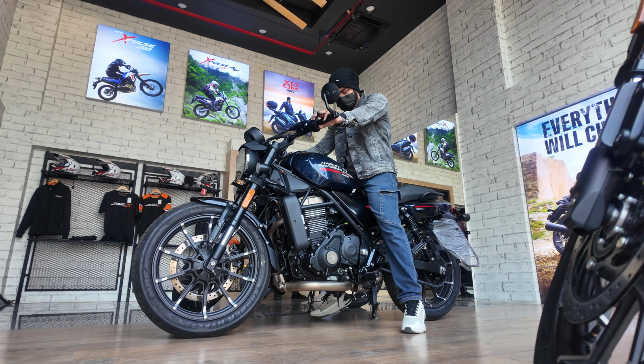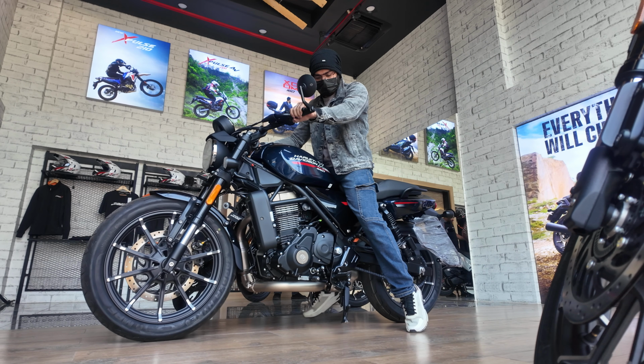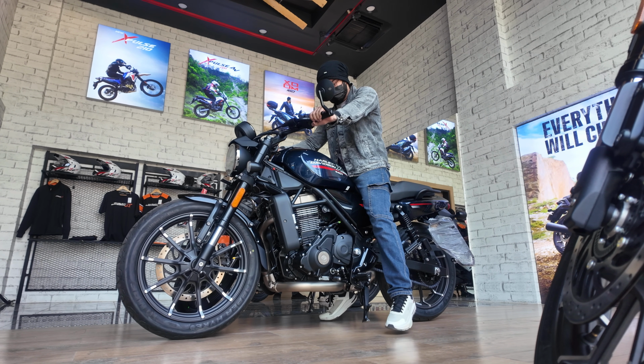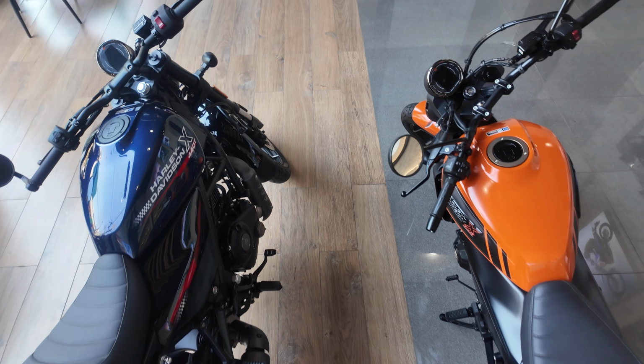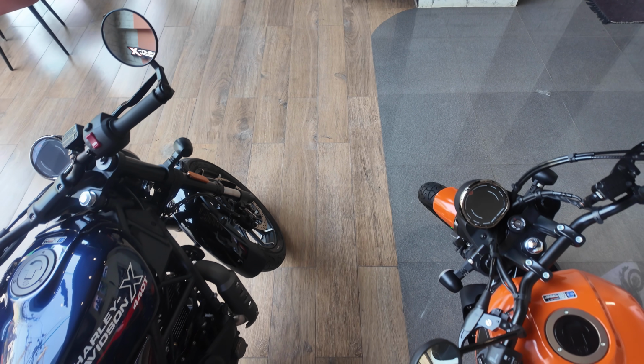This is the X440T from Harley Davidson, the company's second offering, and these are available in Hero Premier dealerships, and I have seen some of them in the Harley stores as well. Hero or Harley claims that there have been a host of changes on this model compared to the older X440, but is it really worth the price?